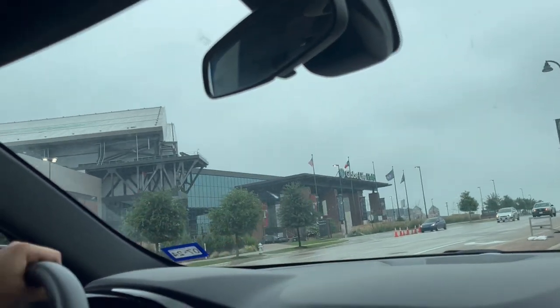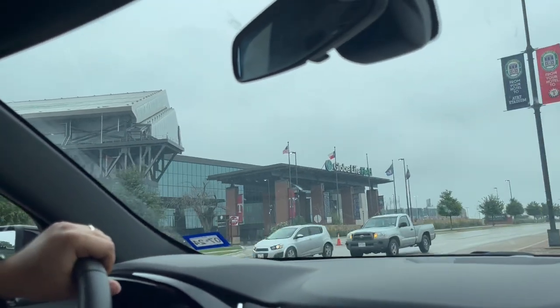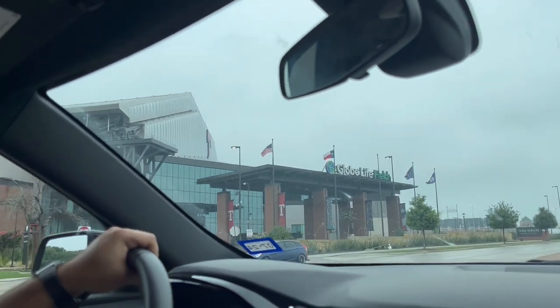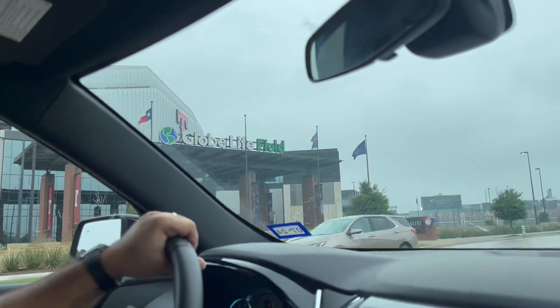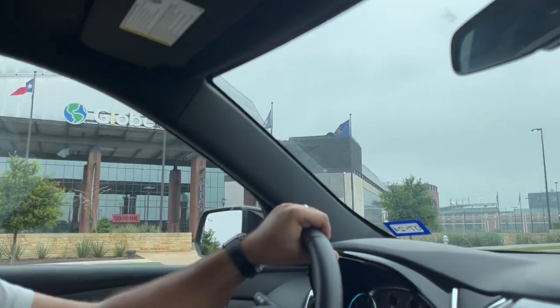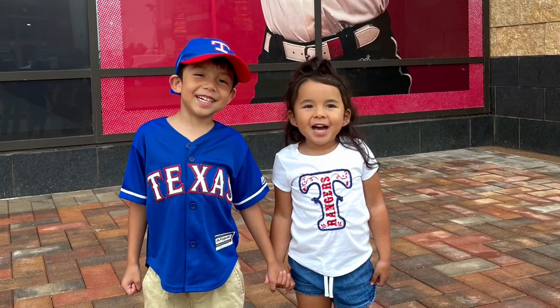So the next day, we decided to get to the park really early. Our game actually started at 7 and we got there at 2:30. And we parked in front of the Grand Slam store. So if you do have time to do this, I do recommend it.